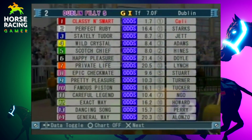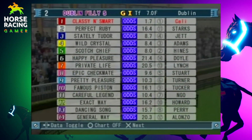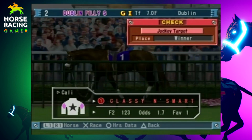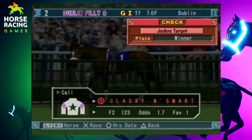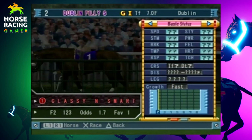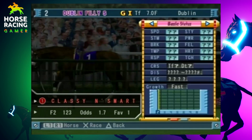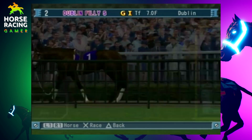Classy and Smart. She's up in the Dublin Filly Stakes. 7 furlong test for this new 2-year-old filly. And it's not really a good field, so this gives her pretty easy margins here. Our attack actually will work perfectly with hers because she's just black and white as well. Or actually, she's white shadow roll with the white and yellow bandages. But more or less, I think I was thinking about going black with her. So our uniform will actually look nice on Classy and Smart here.